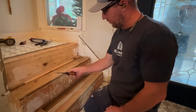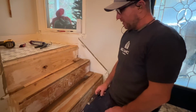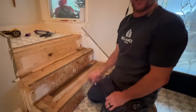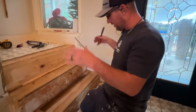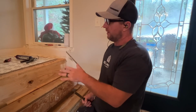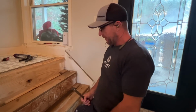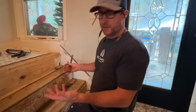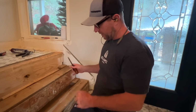All right, so I ripped these other two oak treads off. Got some old deck material kind of pieced in here. So we're gonna eliminate that because it's got glue and crap on it too. So we're gonna eliminate that and put some nice solid material down for our sub tread. Yeah, sub tread we call it. And that way we'll be ready to put our risers on and put our real treads on. So let's get rid of that and put some good material down.